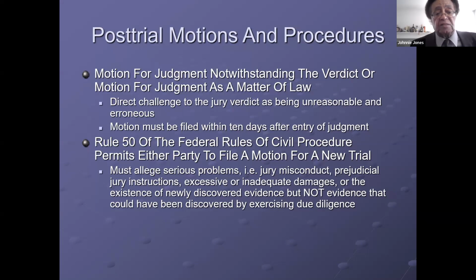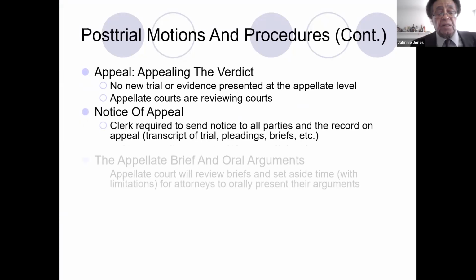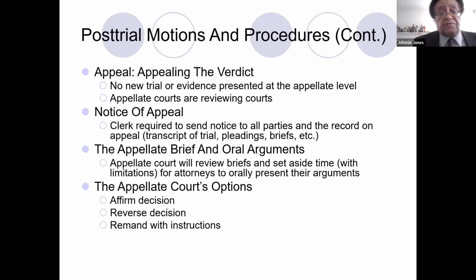All right, next slide. Now, once again, if the defendant loses or if a party loses, then they can appeal, okay? So when it comes to the verdict, there's no new trial or evidence presented at the appellate level. If the defendant loses the case, or the plaintiff loses the case in a civil case, they can appeal. You can always appeal. And again, there won't be any new trial. What happens in the appellate courts, they're reviewing courts.